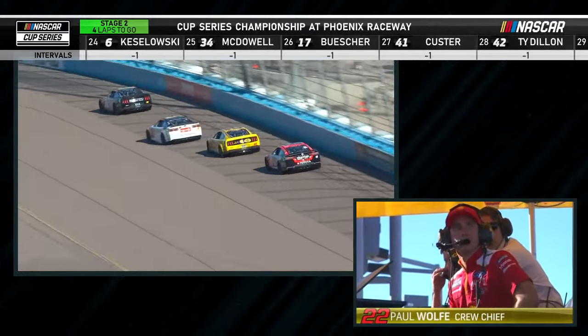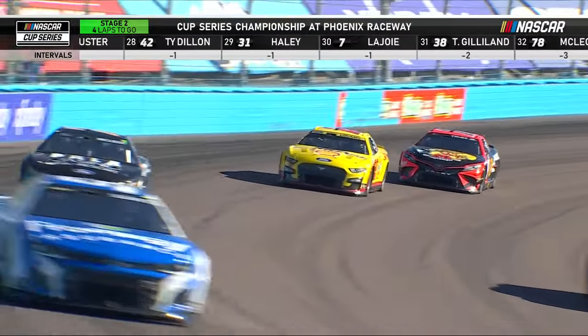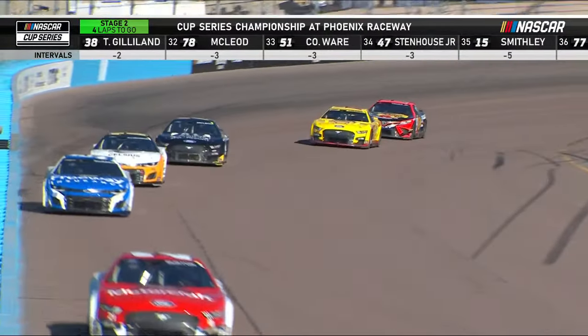Man, I really wanted that a while ago. Don't put me in this position. Their guts are not down there on pit road right now. And this is a gamble, just holding onto some track position.